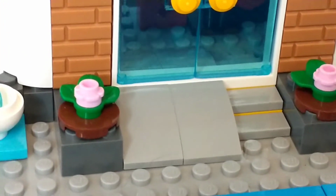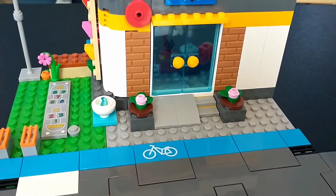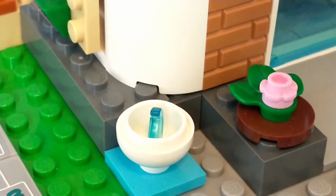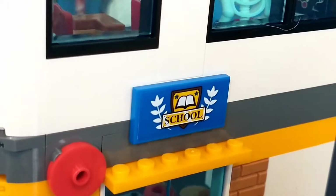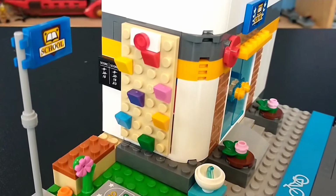Like, they just thought of literally everything in the set for this wheelchair, and I truly do love that about this. We also have assumedly a little water fountain, which doesn't look the greatest. I'm not really sure what's up with that. We do have a little school bell, which I think is really nice, as well as a school sticker, and we also have a rock climbing wall over here, which is really, really cool.